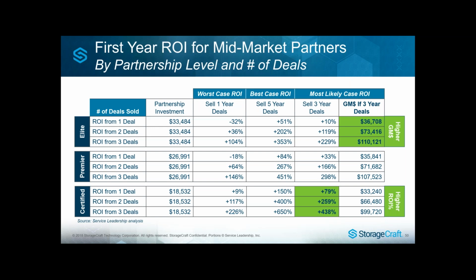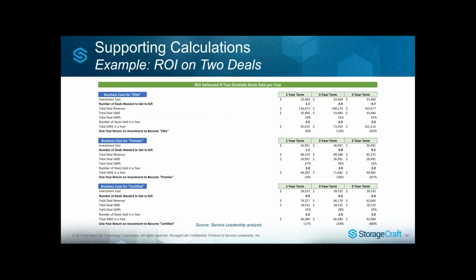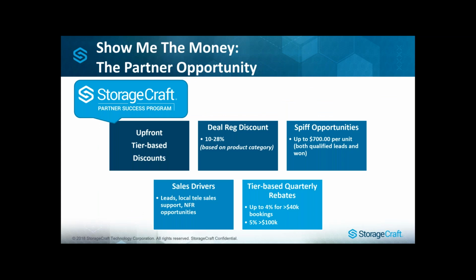You can see down the left-hand side there, we're only assuming you sell 1 or 2 or 3 deals in the next 12 months. Now, obviously, StorageCraft would like you to do a lot more than that, but that actually is how it pencils out. All right, there's all this math that's in here. The reason I put it here is to let you know we did go through the math, and Janine can share that with you if you would like. But I'm going to turn the microphone back over to Janine now so that she can talk to you about how to make more money.